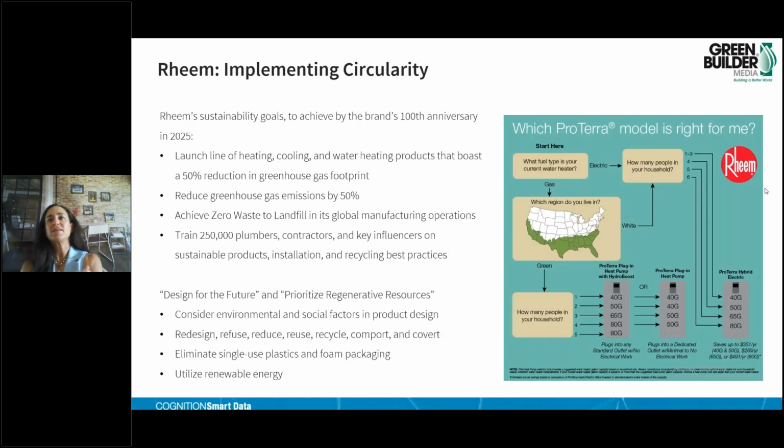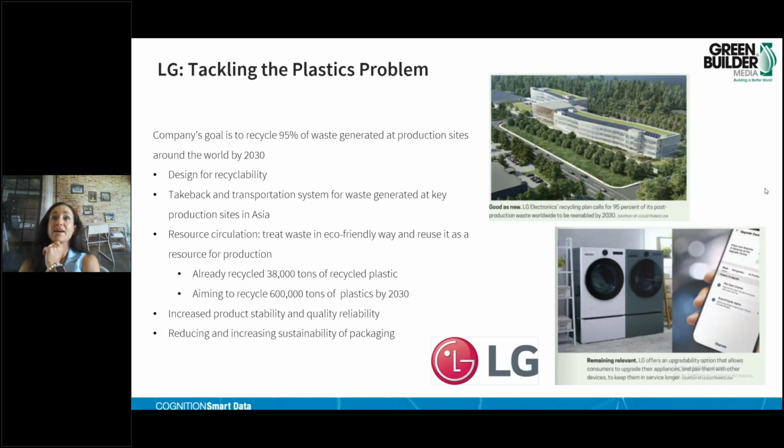So that's really important. This year, we really recognized LG for the way that they're tackling the electronics plastic problem. Their goal is to recycle 95% of waste generated at production sites by 2030. They're designing for recyclability and that circularity that I talked about. They are implementing take-back programs, and you can see here just the tremendous amount of impact that they're having on plastics recycling.